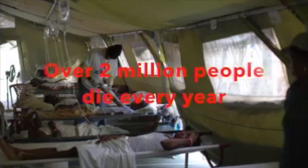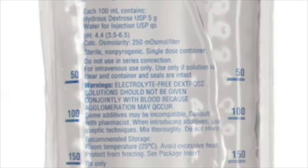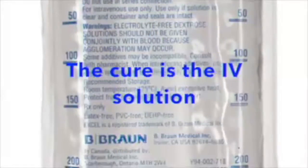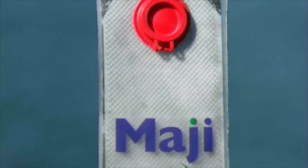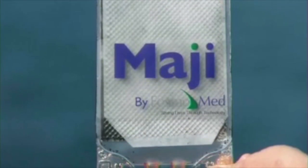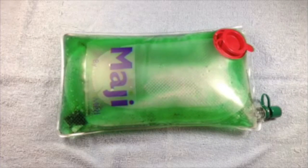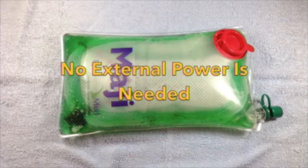My name is Ben Park. I'm the CEO and founder of FOSMO Med. Around the world, over 2 million people die from dehydration-related diseases like cholera every year. A simple cure is several bags of intravenous saline solution. FOSMO Med's solution is Maji, a 1 liter 0.9% saline solution that is shipped without water. Then the bag is filled with any local fresh water, clean or dirty, to create FDA level sterile solution.